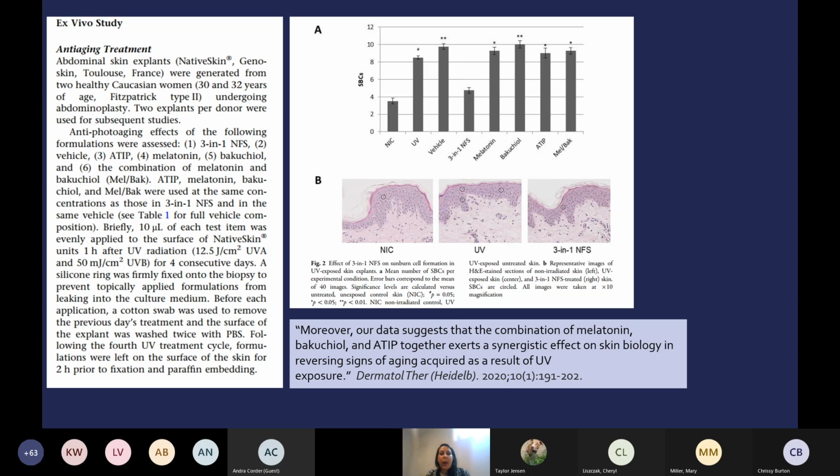So now you're starting to see the pattern. There are preclinical studies that are performed by companies on their finished product to understand what the behavior is. So we first looked at in vitro upregulation of genes and then looked at the finished product and how well it can mediate and reduce free radical production. Here's an ex vivo example of skin biology and prevention of sunburn cells.